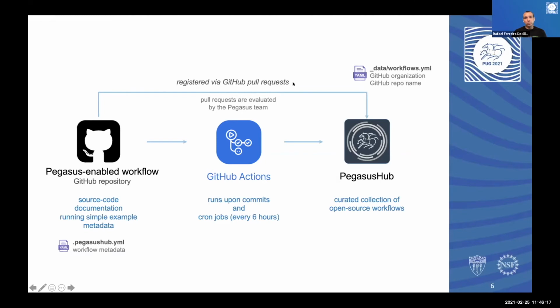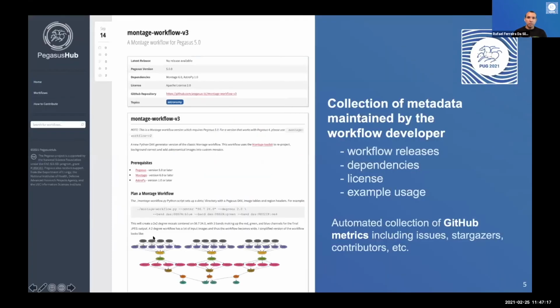And you create a pull request to us in our repository to add into this workflows.yaml file basically the organization that your repository is in and the repository name. What we do is the Pegasus team is going to evaluate this repository to make sure that it's a curated repository, everything is working fine, the examples work fine, and the documentation is enough. And then once this is approved, it's going to use GitHub Actions to automatically fetch updates from your repository. Currently we set up cron jobs that run every 6 hours, fetching updates from your repository automatically. In addition to that, if you want, and we strongly recommend it, in your workflow repository, you add this .pegasushub.yaml file that we are still building and define a set of metadata information that you can provide, that is going to make these pages look much nicer, more understandable, comprehensive, and also attractive for the users.